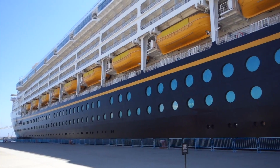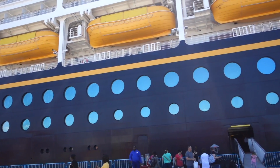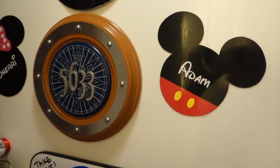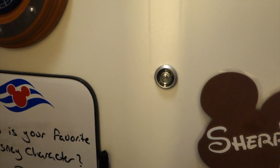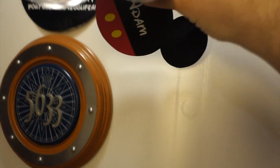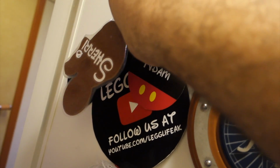Well, we're back at the Disney Wonder. Ensenada, you actually were a lot of fun. I'm really glad that we did that excursion. Now that we're back on the boat and it's the last day, something really sad has to start happening, you guys. Now we start taking everything off our door, because we have to start packing. We are not happy about this situation.